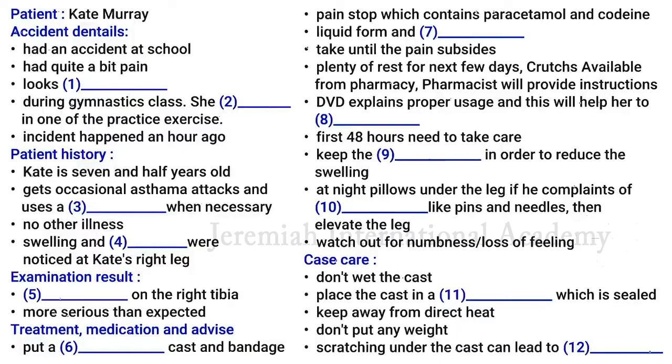Now look at question 4. Take notes on the first 48 hours.